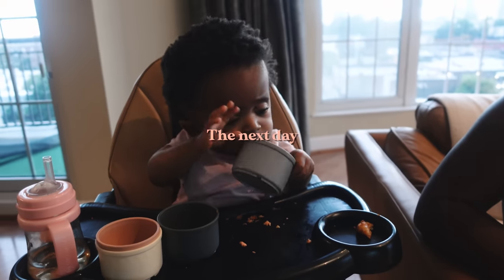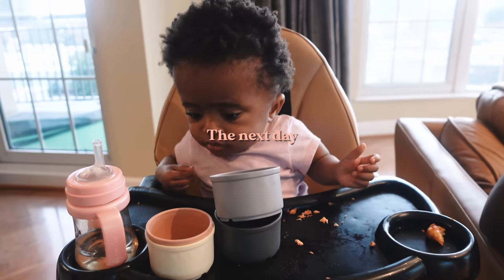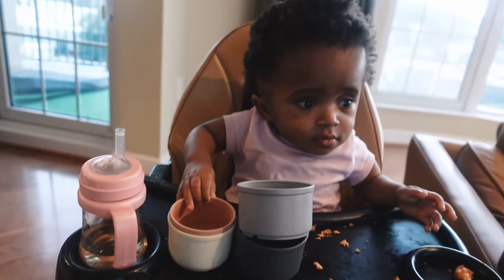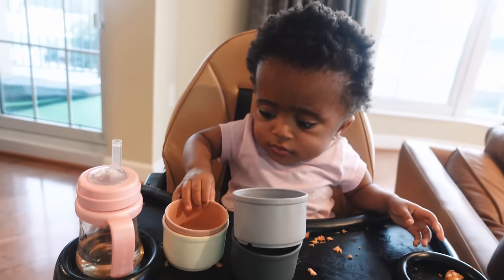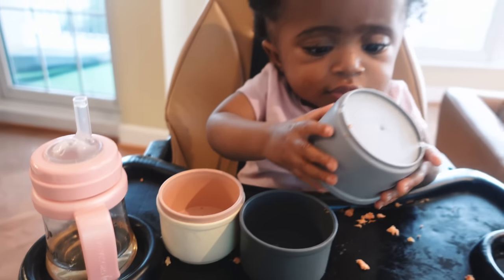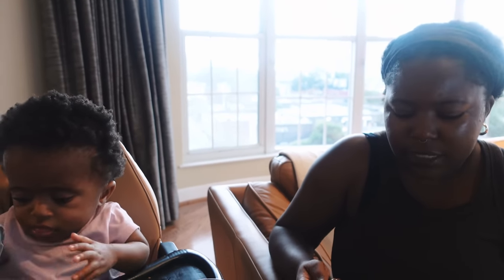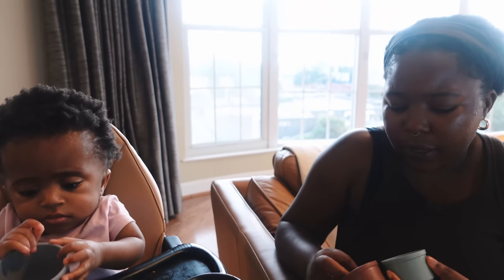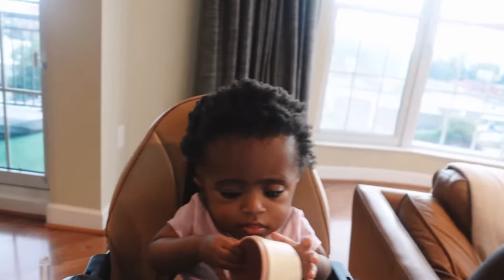What's going on here? Uh oh, it doesn't go in there. Try again. Maybe the other way around? She's at a stage where she just loves putting things in other things. So I just got these little suction cups. I think they are for babies. It said bath suction cups or something like that, but I thought they would be fun for her to practice spatial awareness and figuring it out.